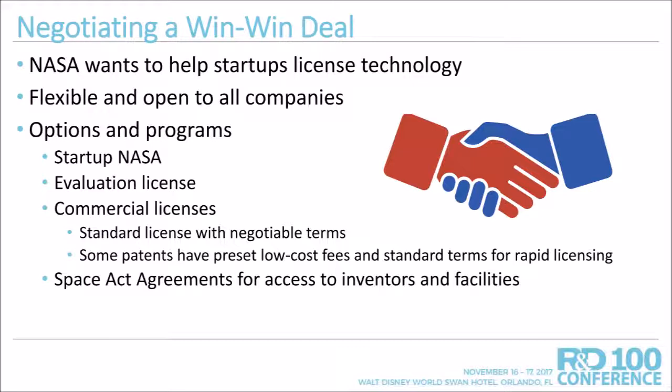So we know that startup culture is really taking our economy to the next level, right? And we want to continue to help that grow. So what does that look like for us? What we came up with is our startup option for licensing. Kraettli didn't get a chance to take advantage of this, but they wanted some different terms.